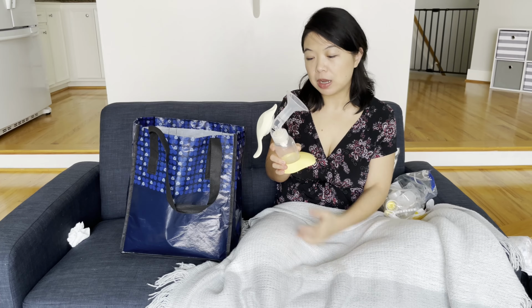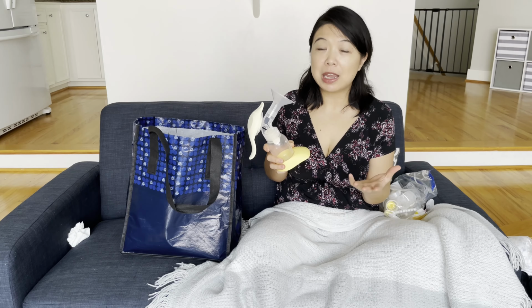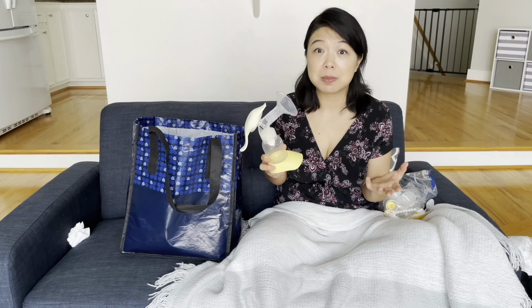And this one, I end up using it throughout my breastfeeding journey because I exclusively breastfeed now. If I have milk that I cannot get out with the Haka, I was able to use the handheld pump without really needing to use an electrical pump, and it saves me time from washing all the different parts. So this is just efficient and very time saving as well.